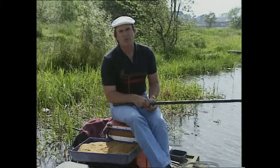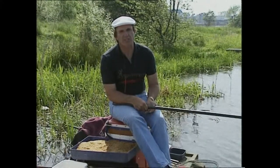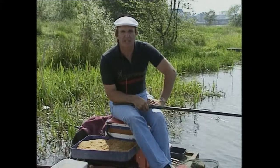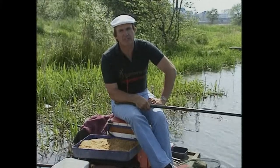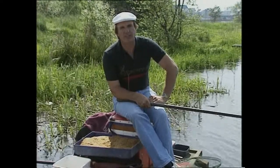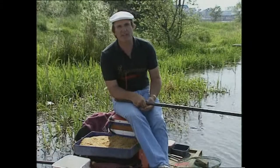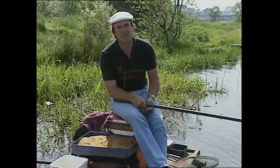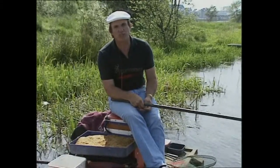Hello, I'm Bob Nudd. I'm here today in Northern Ireland on one of the more famous sections. It's known as Corner Grade. I'm sitting on Peg 27, and this section brings back fond memories for me because it was on here in 1978, that's 14 years ago, that on Peg 30, as a complete novice, I caught 166 pounds, 9.5 ounces of fish.